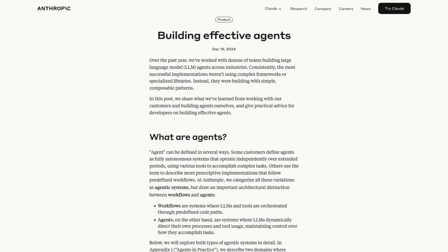Now that we've explored the workflows and design considerations for effective agents, let's examine two specific use cases where Anthropic highlights their value: customer support and coding. Customer support is a natural fit for open-ended agents. These interactions often involve a conversational flow where the agent needs to access external information, understand customer intent, and take action to resolve issues.